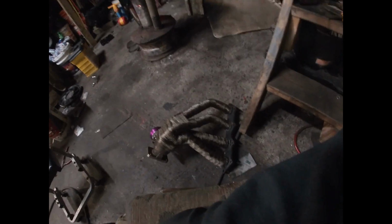So I got over here. The header was off. The turbo was off. And I volunteered to wrap it, which I just got done. Me and Evan did. It'll look pretty sweet here in a little bit.